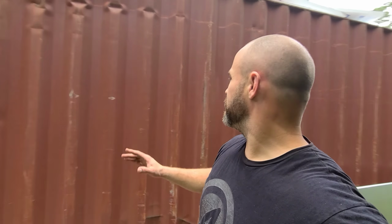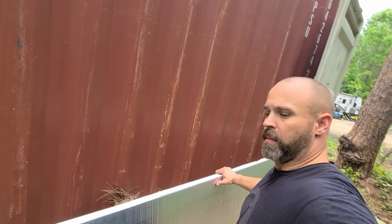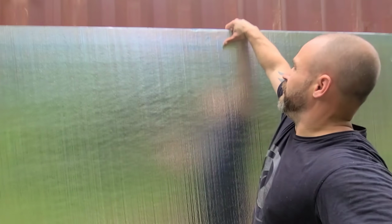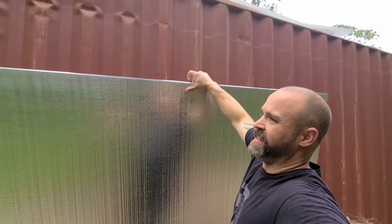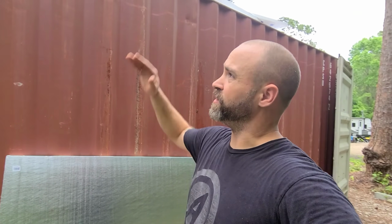Now, in order to save money and materials, I'm going to take this out of the way. I'm going to take the 4x8 sheet and put it on sideways up at the top. So this thing's a little over 9 feet tall, and this is 4 feet. This will be 4 feet down from the top. That'll leave me about 5 feet.